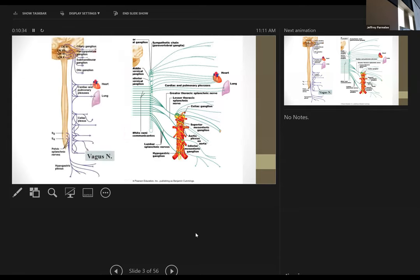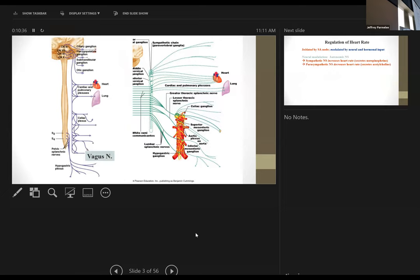And what's slowing it down is the parasympathetic system. It turns out to be cranial nerve 10, the vagus. When I taught you that last semester, I said, we're going to revisit the vagus a lot. It's the only cranial nerve that leaves the head and goes all the way down the body. And it goes to your guts. So you help digest and relax and slow your heart rate.